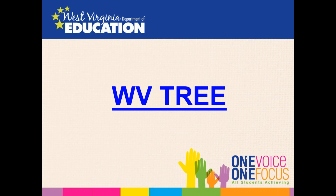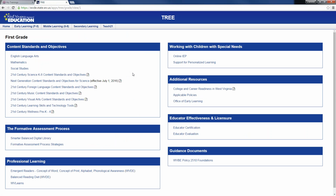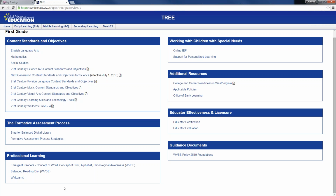And then finally, the tree that we talk about in each one. If you go to the department's website, there's a search bar, and if you'll just type in TREE, it will take you right to this page. And then up here under Early Learning, P to 5, you can see that it's separated out by grade levels. And when you go to your grade level, you'll see all of your resources. And down here is where we've been posting the webinars, right down here at the bottom under the professional learning. Like I told you, they haven't gotten posted as quickly as I had hoped. So if you're looking for one and you don't see it here, just send me an email. I'll be happy to share the link to OneDrive for you.